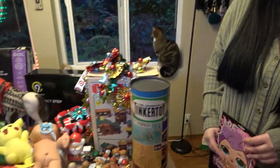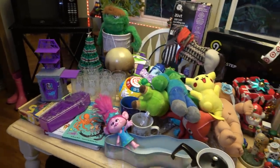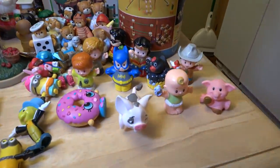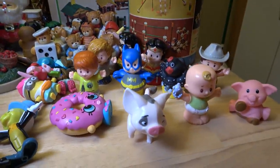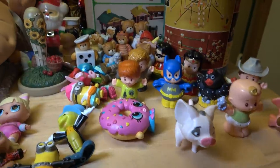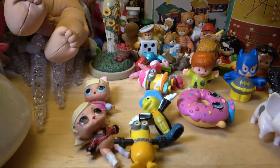No, you guys, this is just a wild time at the bins. We got Santa Claus. We got all this stuff. Let's just get right into it. Check it all out. But look at all the little people. We got Batman and Robin and Wonder Woman, a cowboy, a baby. We got Jiminy Cricket, LOL, Ryan's World.